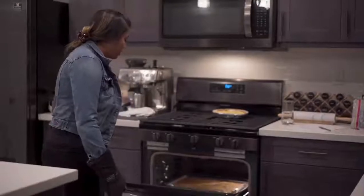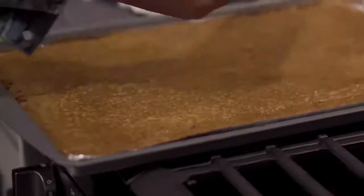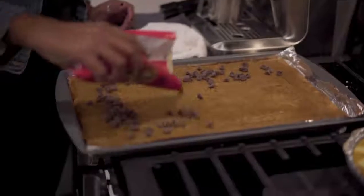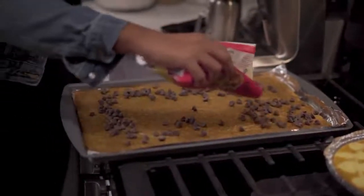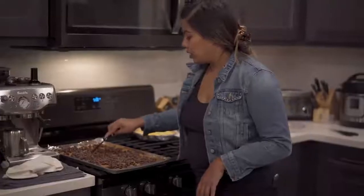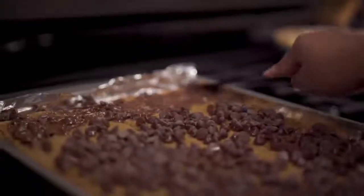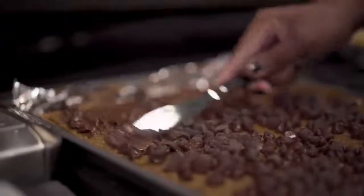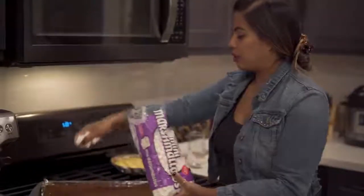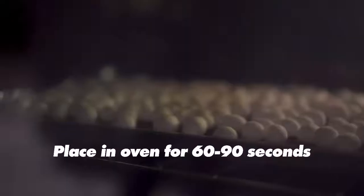All right. So we've left it in here for about 7 minutes. We're gonna take this out. You'll see here it's spread. And now we're gonna take our chocolate chips. And we're gonna use this whole bag and spread it everywhere. You'll see here the chocolate chips have started melting. So we're gonna just start spreading that out. Okay, now we're gonna generously sprinkle marshmallows all over this mixture. Now we're gonna stick this in the oven in our broiler for 60 to 90 seconds.